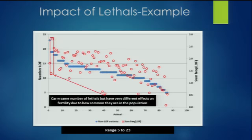So the one I want to point out are these two bulls over here that actually have a fairly large number of these potential candidate lethals in this fictitious data that we're looking at here, okay? So you can see that one of them has a very large impact on fertility versus the other one, whose lethal alleles have a much lower impact on fertility, okay? And a lot of that relates back to allele frequency, right?